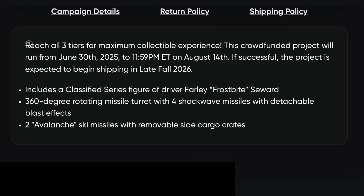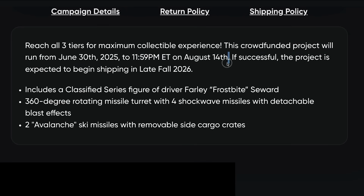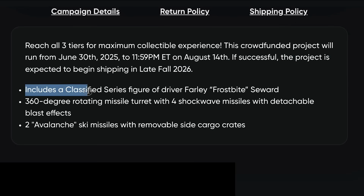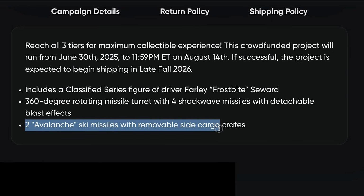Reach all 3 tiers for maximum collectible experience. This crowdfund project will run from June 30th, 2025 to 11:59 p.m. Eastern Standard Time on August 14th. If successful, the project is expected to begin shipping late fall of 2026. It includes a classified series figure of Driver Farley Frostbite Stewart, a 360-degree rotating missile turret with 4 shockwave missiles and detachable blast effects, and 2 avalanche ski missiles with removable side cargo crates.